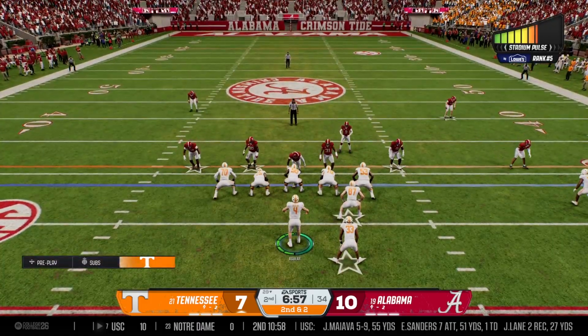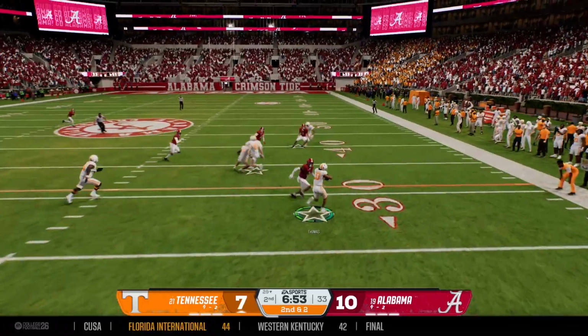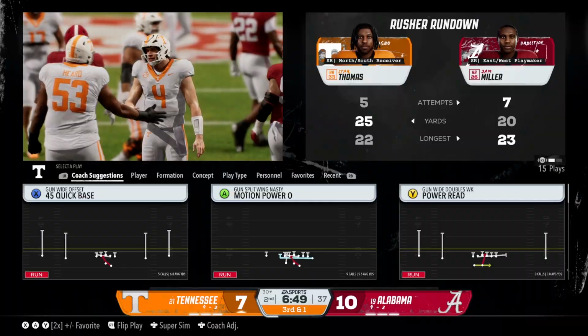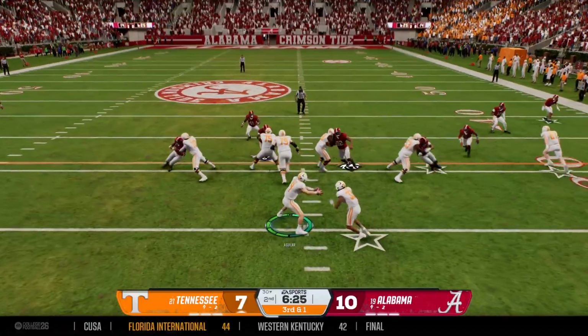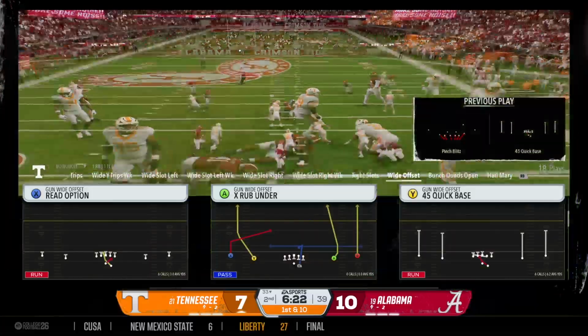And the Volunteers want to pick up the tempo. They'll go to work in the air on 2nd down. How about this sophomore stopping him short of the 1st down line? One of the things you love about this running back is not only can he run between the tackles, but he's also a weapon in this offense, catching the football. The Volunteers pick up the 1st down.